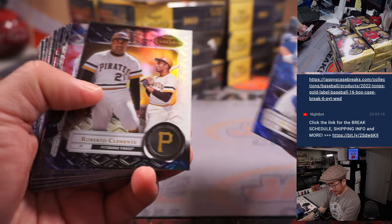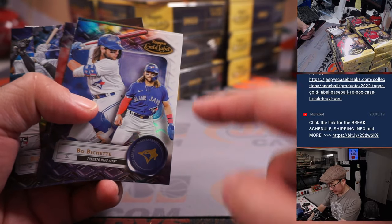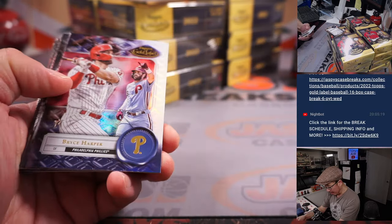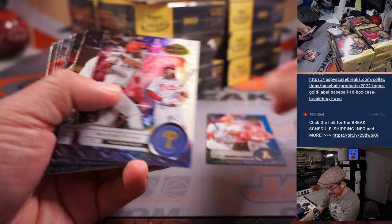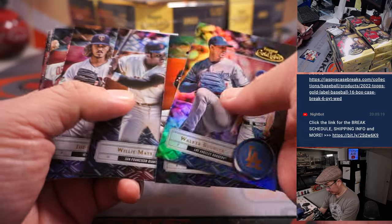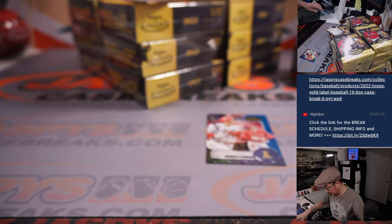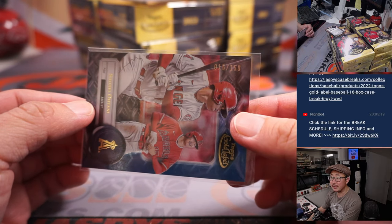All right, good luck, here we go. So just to let you know, if you're not familiar with this, the white border right there just represents the regular base, all card ship. Black border is a non-numbered parallel. And then that blue Shohei Ohtani right there is numbered. Usually a numbered card or two in each box. All right, that Ohtani's to 150. That's going to go to Rob and the Angels. 15 out of 150.